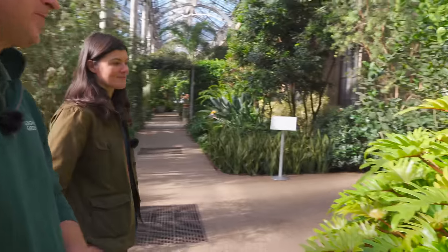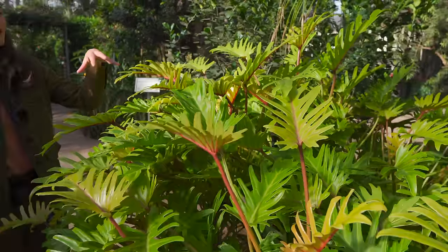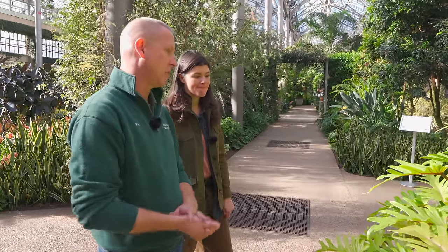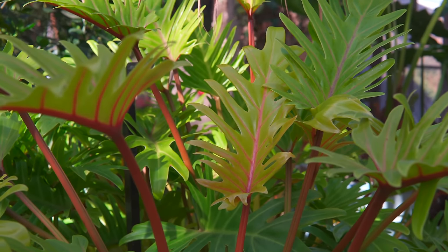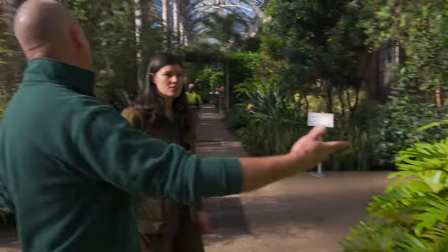Here's a beautiful plant I love, this philodendron called Golden Xanadu. It has this beautiful red underside there. I was going to say, this is a much more chartreusier color than the one that you would typically see. Indeed. So this used to be available. In fact, I bought this one from a local garden center. And this plant is now no longer commercially available. You'll find a couple here and there. Maybe a collector has propagated one or two, but you can't buy 500 of them at a time.